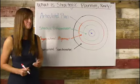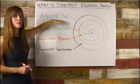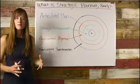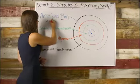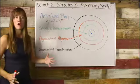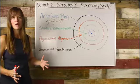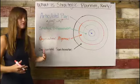So let's jump in. The very first thing that it would mean is having an articulated plan. And an articulated plan is very simply, where are we going and why, right? So that's the first place to start when you think about a strategic planning process, is simply having a strategic plan that gives you focus.